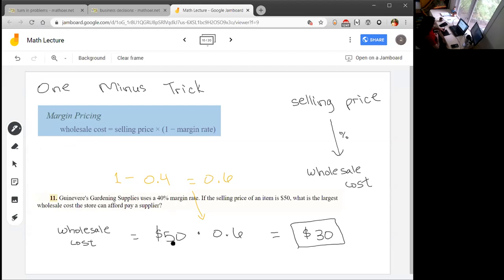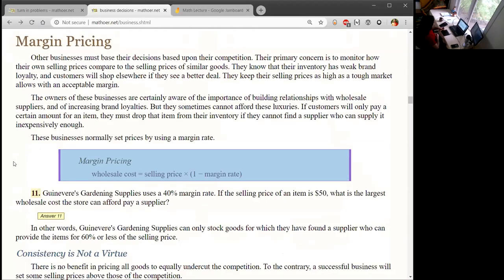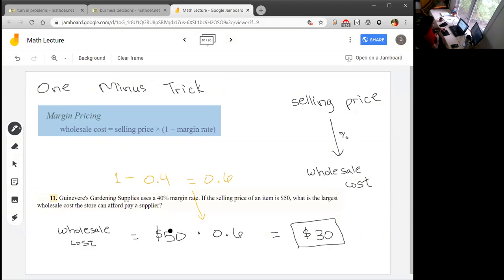So this store can only afford to stock that item if they can find a wholesaler that will sell it to them for 30. So margin pricing is for businesses that base their decisions on their competition. They know if they charge more than 50 for this item, someone will go to the other store instead. 50 is the most they can get away with when they're setting the price. And they know that they need a certain margin rate to stay profitable. They have to pay their employees and their rent and their utilities and everything.